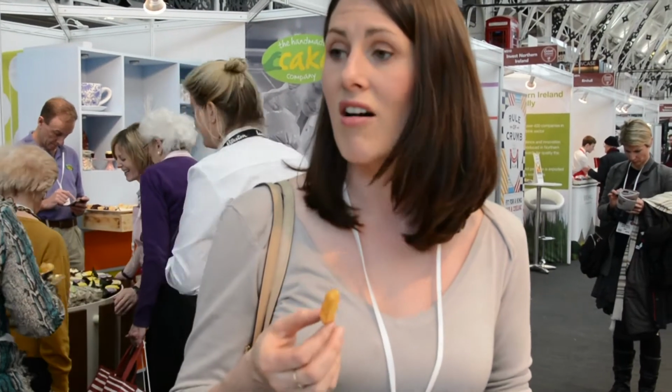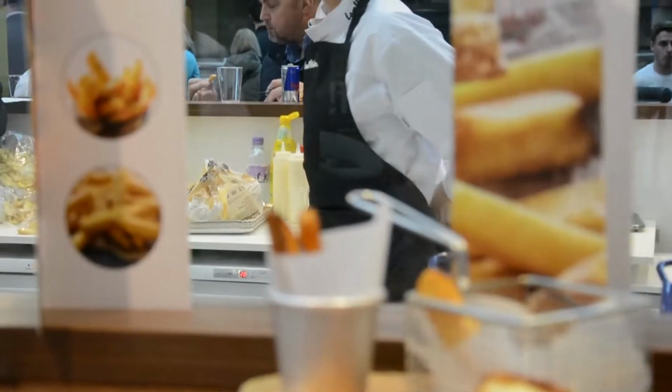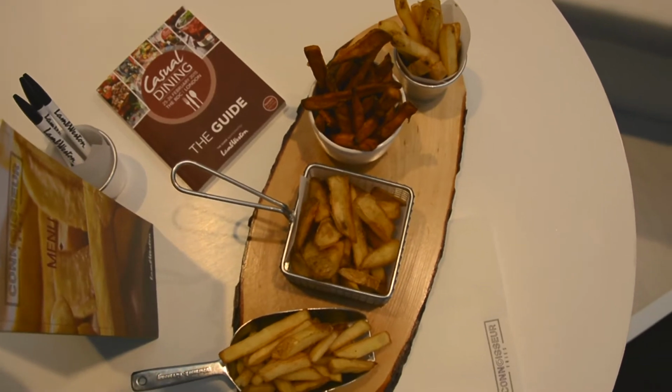I like the fact they've got the skin on. Yeah, I'd buy them again. I think they do look good, and you wouldn't think that these would come straight out of a packet. They're really light and really fluffy. They go well with a burger, definitely.